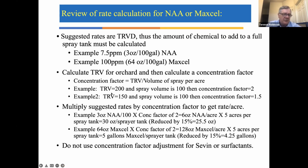Let's give 2 examples. For a fully grown tall spindle orchard or a slightly lower density fully grown orchard, often they measure requiring 200 gallons to fully cover the trees with a dilute spray. But nobody carries 200 gallons to every acre anymore. Many people carry only half the water. So let's assume for this example, you're carrying 100 gallons. So the ratio between 200 and 100 is 2. So the concentration factor is 2.